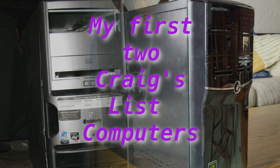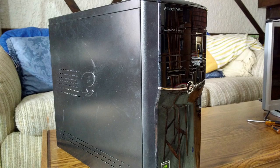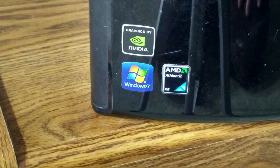My first two Craigslist computers. It's an E-machine! Model ET1331G. It was a Craigslist find, and it came with all these goodies. Built-in NVIDIA graphics on the motherboard, Windows 7 Home Edition, and an AMD Athlon 235 dual-core CPU.